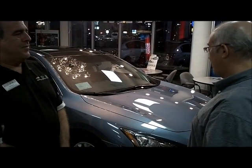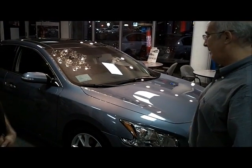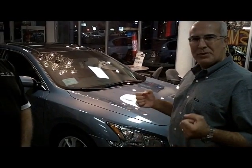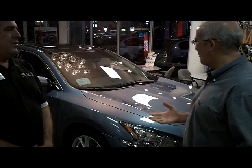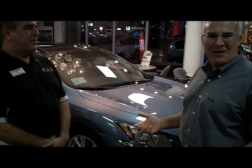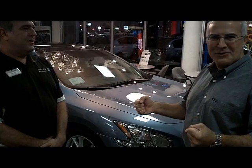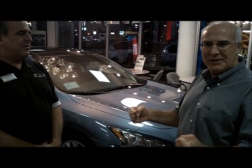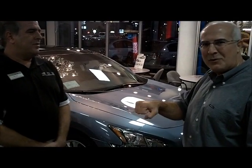Well, I really like the looks of the car just from the outside, but when you have the opportunity to drive it, it just has such a precision feel. I've always wanted a sports car, and this has such power and exhilaration when you drive it. It's got such a tight, good feel to it. It just feels like you're one with the road.